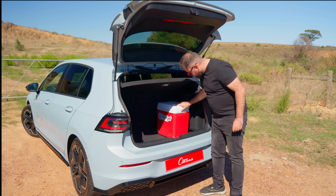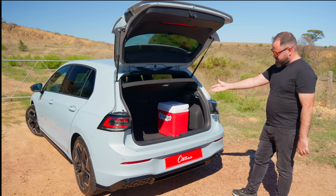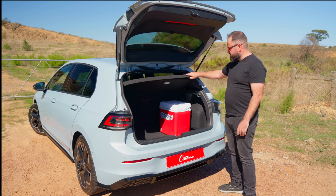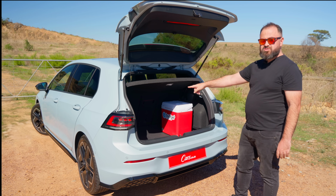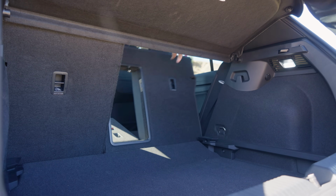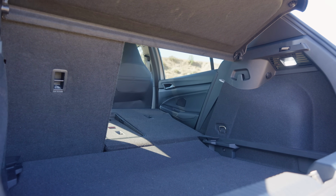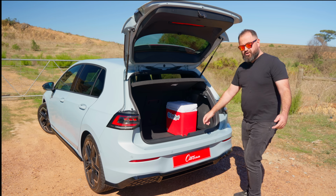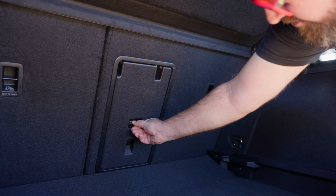So now it's still a 3 cooler box, but you got a lot more height. Obviously this comes out. The chairs fit 60-40, fold 60-40, and there's a ski hatch in the middle. So if you're going skiing, you can put your skis through. Very useful in South Africa, unless you live in Lesotho.